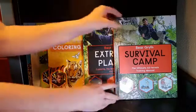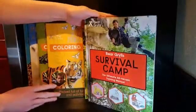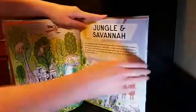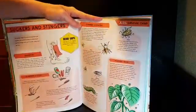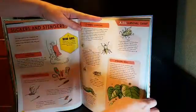A similar book that I would think is a little bit younger than that is the Survival Camp, the Ultimate All-Terrain Training Manual. This one you can see has the illustrations instead of the real photos, larger print, bigger pictures. And so it shows how to survive in each of these elements with suckers and stingers. Bear says leeches are little vampires that can suck a couple of teaspoons of blood before they're full.